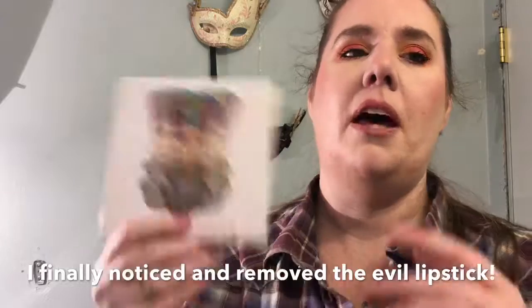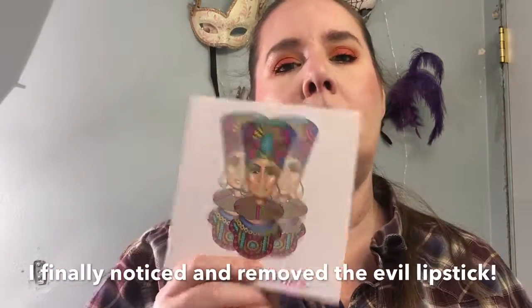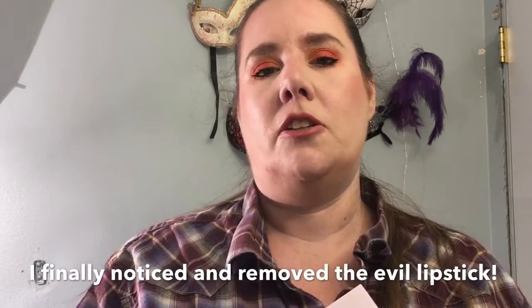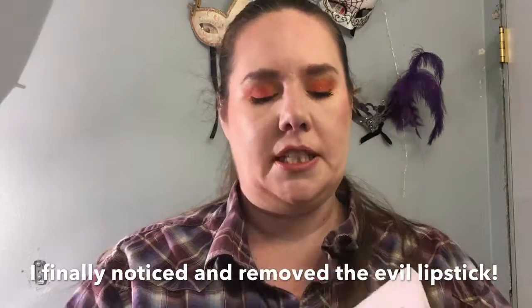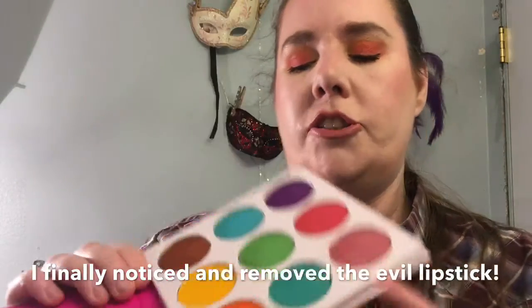I can't say enough about this palette. This palette is beautiful and amazing and I love it. If you are looking for some color to use in your look, this palette you cannot go wrong with. So this is not what I would call a standalone palette. This is more an add-on palette that you grab for when you want to make a look, oh my gosh, amazing. You totally could use this brown color as your crease color.